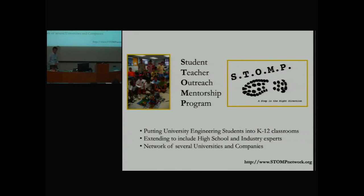But that's a whole research area. It's amazing how many little corners there are to investigate to make sure that we get it so that it works and tweak it. So. Yes?